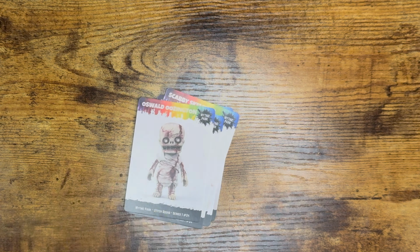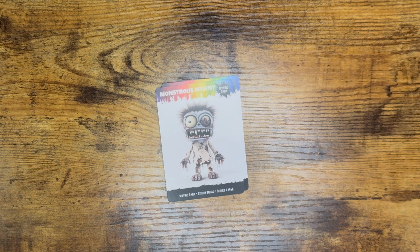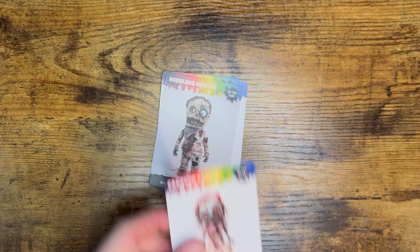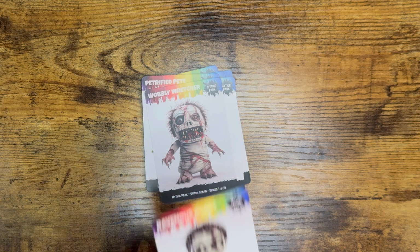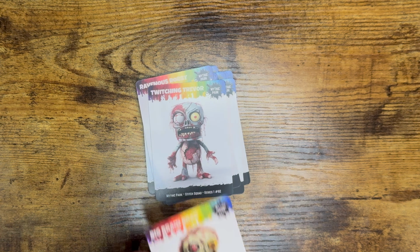I don't know, obviously, if I'm going to have all 101 and only 5 boxes, but you never know. Up next is Creeping Cora. That's a new one. Monstrous Manny, Brainy Bear, Nibbling Neville, Cadaver Carry, Sliced Slater, Petrified Pete, Wobbly Retcher, Ravenous Robbie, and Twitching Trevor, and Big Brain Brad. That's a new one. I like that one. Big Brain Brad. All right, guys. Last pack from box number 4.